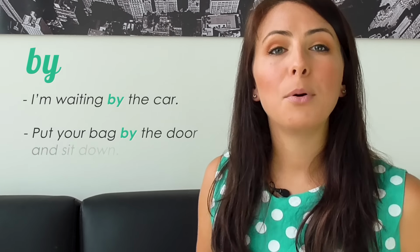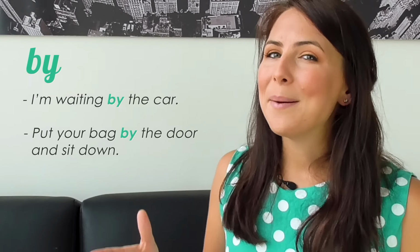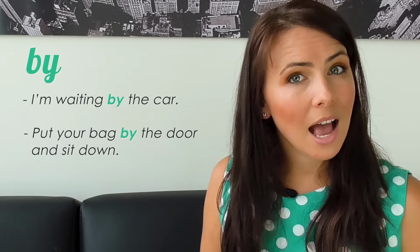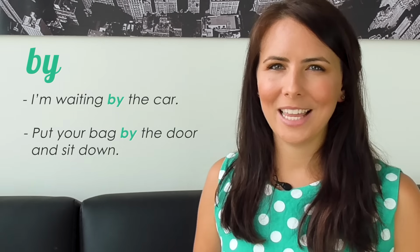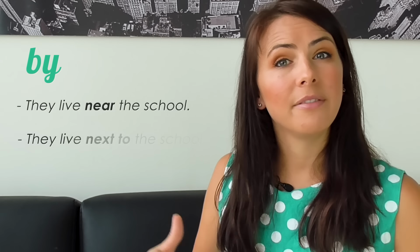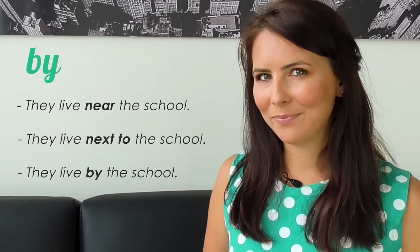I'm waiting by the car. Put your bag by the door and sit down. Here, by is used to mean next to something, or beside, or near. These are all prepositions that give us detail about the location of something. They live near the school. They live next to the school. They live by the school.